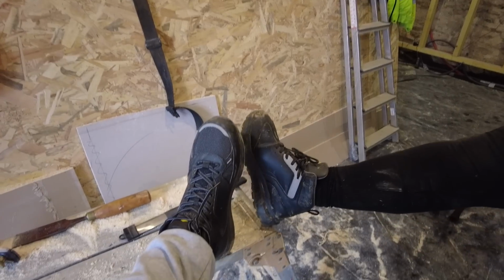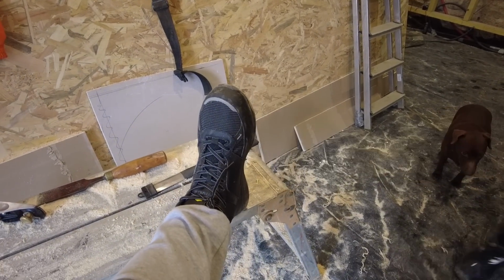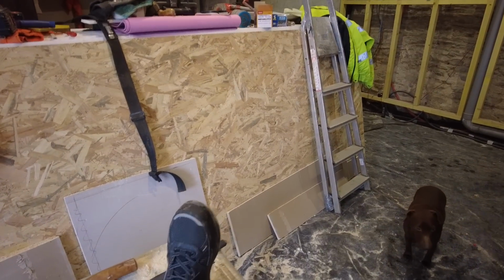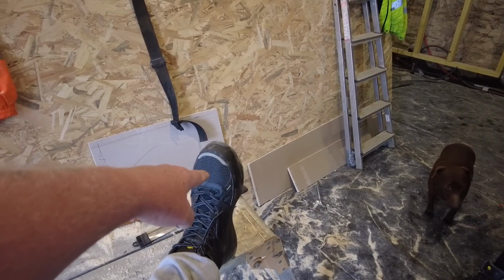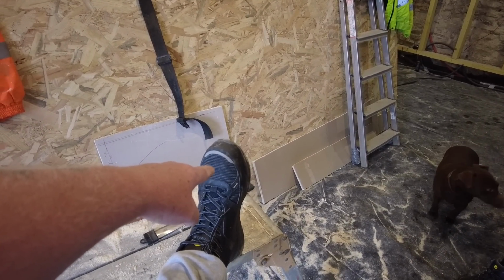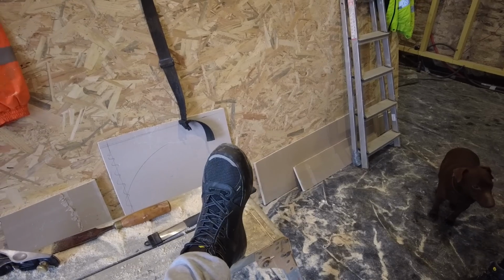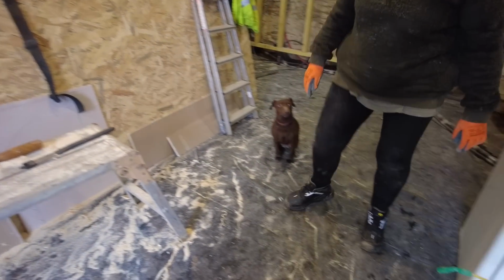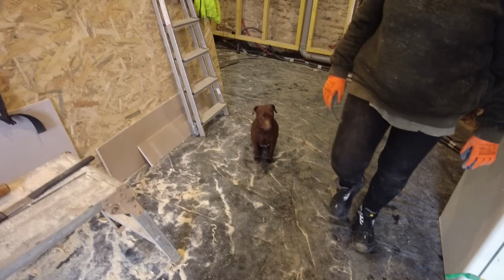My boots are better than your boots. No, my boots are better than your boots. What size are your boots? These are 7, I think. 7 English. Mine are an English 10, or 10 and a half. Is it 10? 10. So my boots are better than yours. But no, we've got them bigger because we wear thick socks, don't we? Yeah. But no, I must say they are so comfortable.